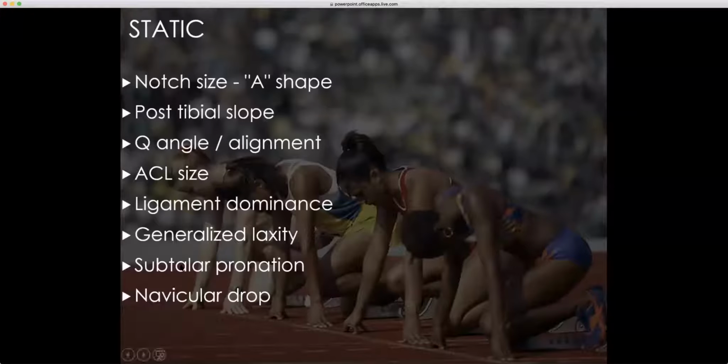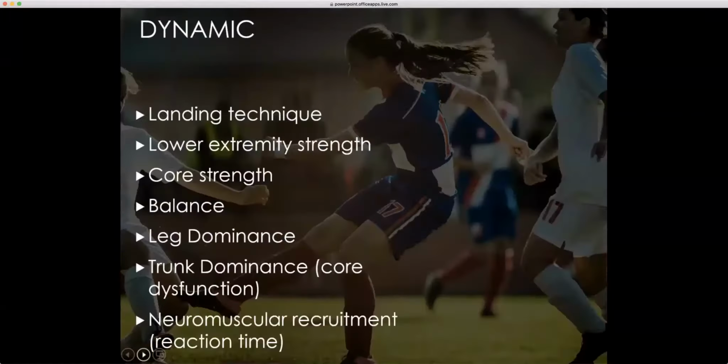And then the concept of subtalar pronation, navicular drop, probably could have been put in the dynamic category, but really has to do with how much shock absorption you get when your foot hits the ground and moves into a pronated position. So, these dynamic issues, neuromuscular: what are the things that put the women at higher risk? Landing technique, which is not optimal, we're going to go into that.